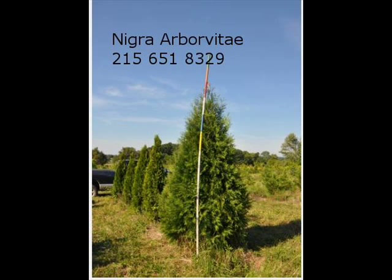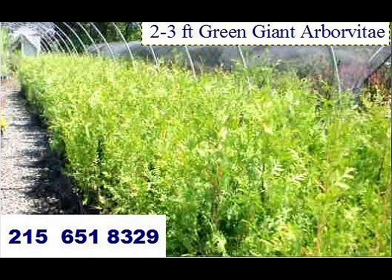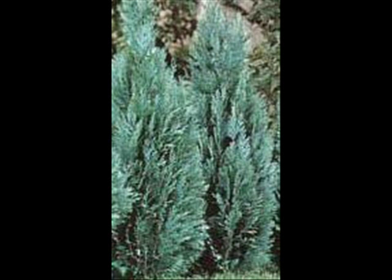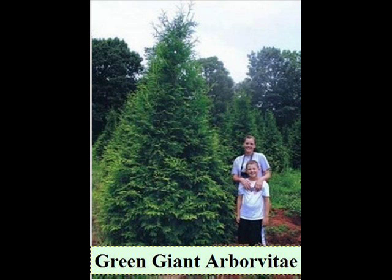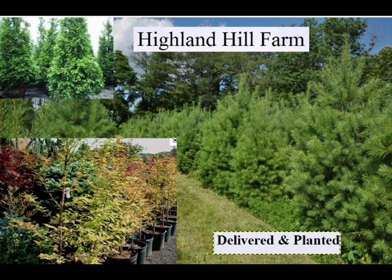We specialize in screens and buffers, but we also have shade and ornamental trees as well. We're on a main road, Route 313, also known as Swamp Road, just west of Doylestown, between Doylestown and Allentown. So call us at 215-651-8329 or visit us at 5275 West Swamp Road, Fountainville, PA.